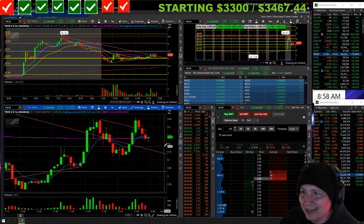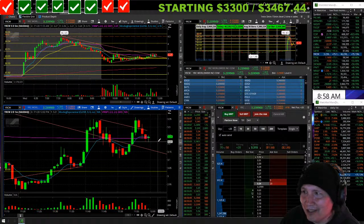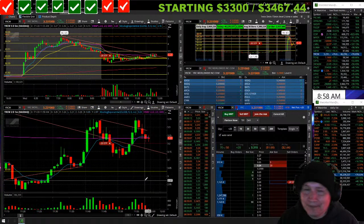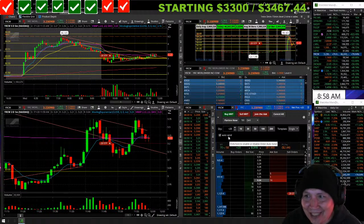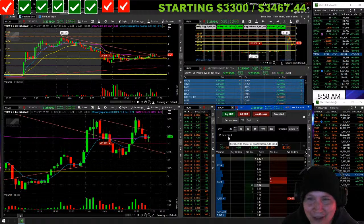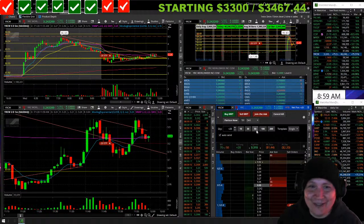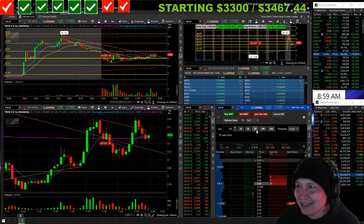25, 24. I'll give this a little room, I guess. It's double bottoming right here at 321. Let's go, QLGN right off support right there. We'll have to see. QLGN is up by 550s. Let's go, man. QLGN, good job guys on QLGN.